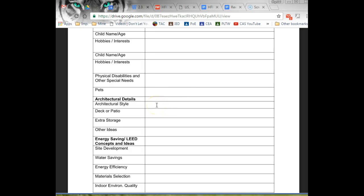Then you're also going to pick an architectural style. It can be one of the styles we've already done, or it can be one of the styles that we come up with later. And you can always come back and change this architectural style if we talk about a style in the next couple of weeks that you like more than the one you picked first.